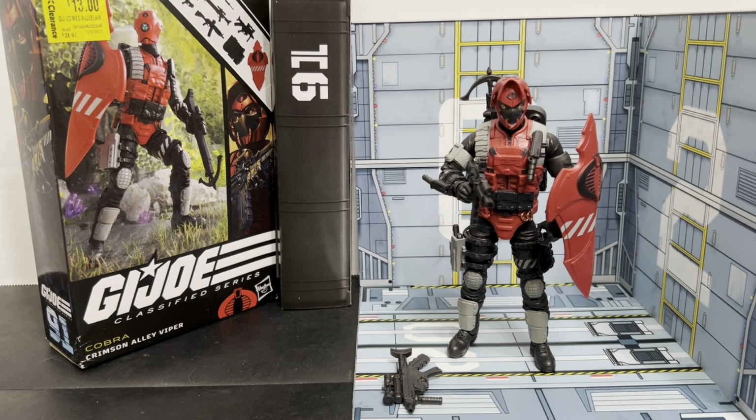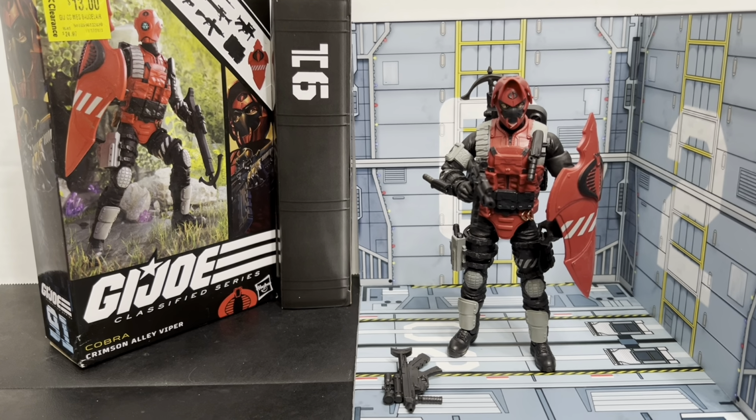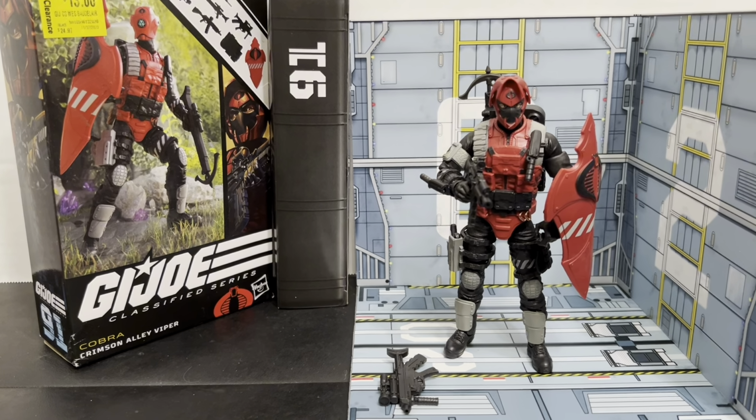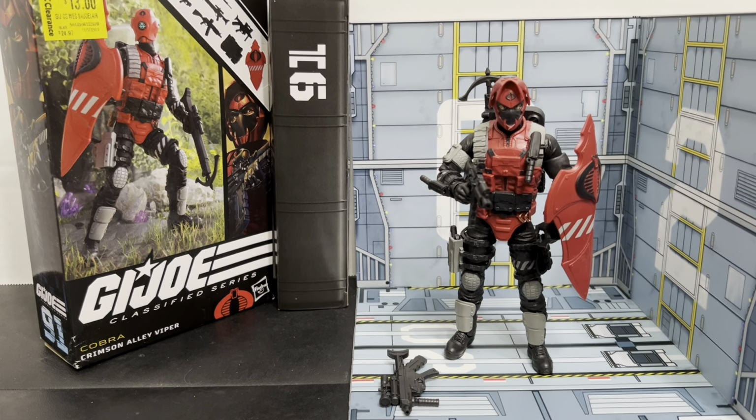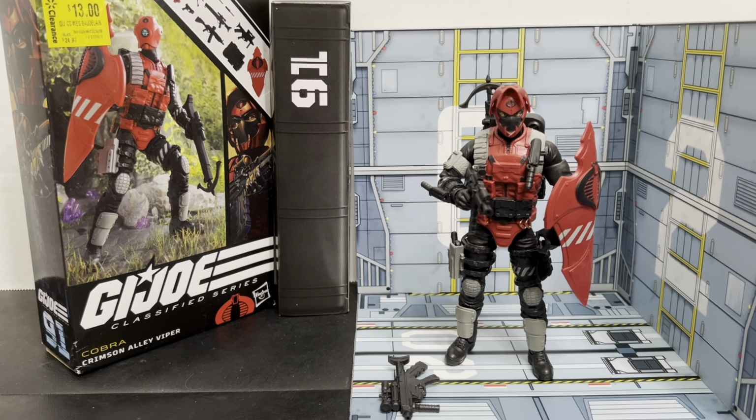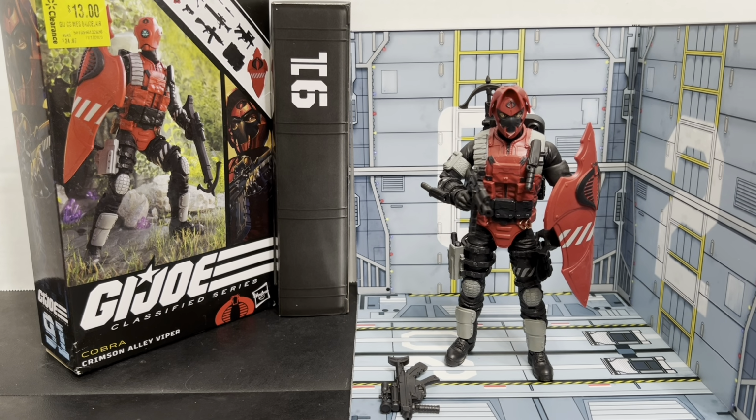But here's the Alley Viper, and I have him geared up already because I'm trying to speed these reviews up somewhat. I'm not saying I won't do it the normal way ever again, but in the interest of time, especially for something that's a repaint, I just gear them up, and we'll go through it that way. So, how did I come by this guy in the clearance aisle?